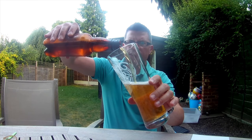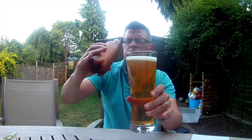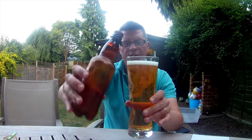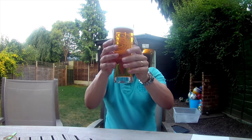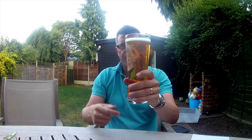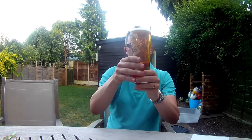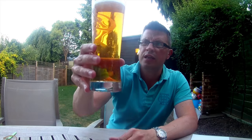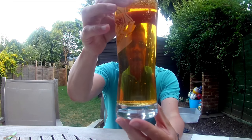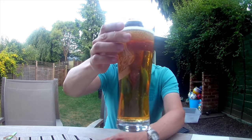Carbonation looks good. Fairly vigorous pour. There's nothing at the bottom, so it's very, very clean. Okay, so you've got two-thirds of a finger of head there. Let's see if it hangs around. Clarity is absolutely superb. Look at that. It's as clear as a bell. Absolutely crystal clear. Beautiful. You were worried about the carbonation there, Doctor. Your bubbles are streaming up there. Beautiful. Let's have a smell.